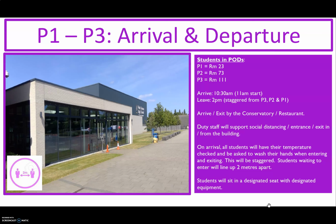Again, a different start and end time to those in red and yellow. The students in purple will arrive at 10:30 for an 11 o'clock start, and they will leave at 2 p.m. You will come on site by the far gate, gate number 3, and that will lead you down to the entrance by the conservatory and the restaurant. Again, lots of staff will be around to support social distancing. You'll have your temperature checked, and then you will go into the building via the conservatory and restaurant here.